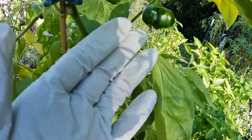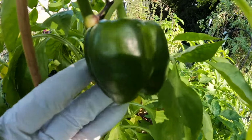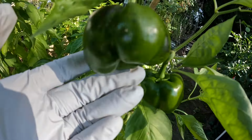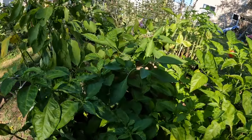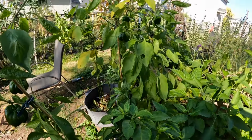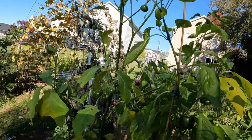Now it's time to harvest my favorite thing in the garden, the peppers. Okay, it's not my favorite thing in the garden, but it's one of my favorites. Y'all, look at how tiny these peppers are. I'm definitely leaving all of the mini looking ones. If I see any small peppers like these, I'm going to leave them until that frost hits, and then I'm going to come out here and pick them all. There's no need to harvest them until then.